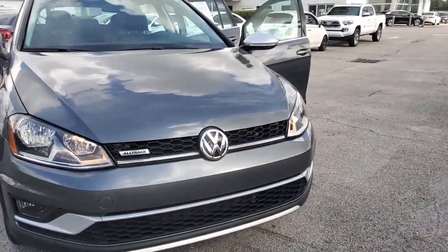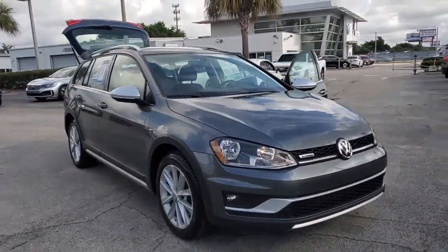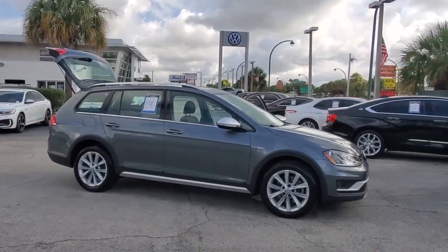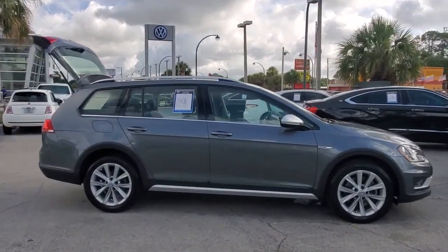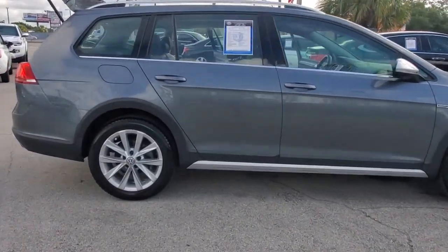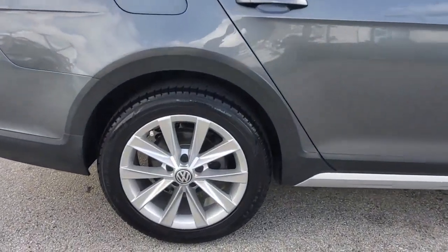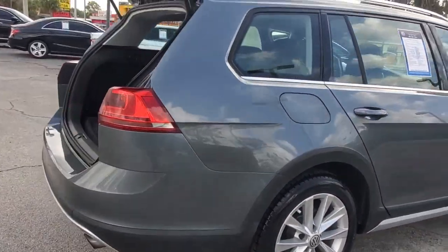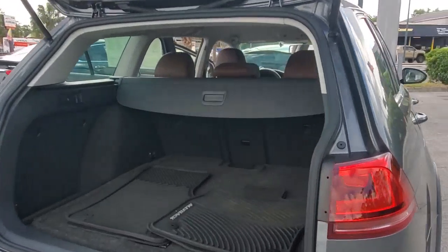Check out this 2017 Volkswagen Golf Alltrack. With less than 40,000 miles on the odometer, this vehicle stands out from the rest. Get the features you need and the comfort and style you've been hoping for. This well-equipped vehicle is an excellent value and will help you make the most of every drive. All you need to do is relax and enjoy the ride.